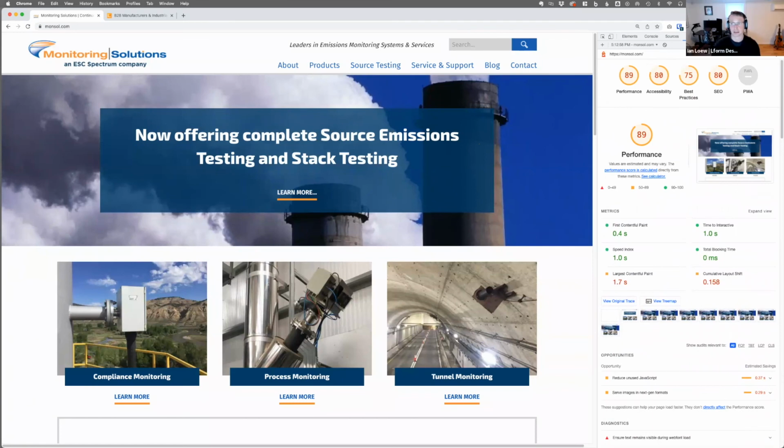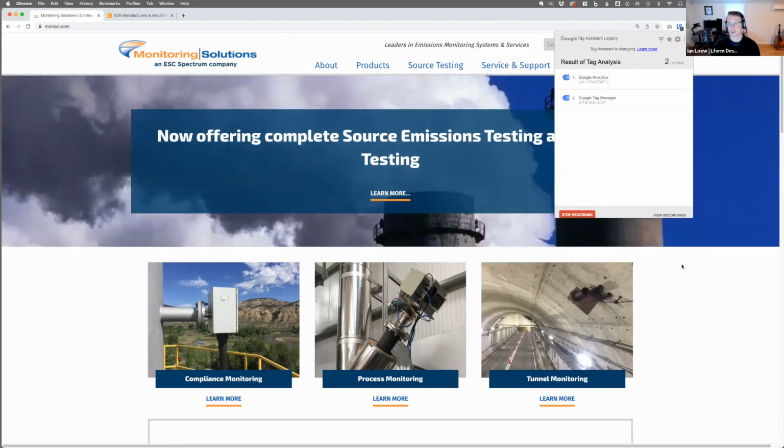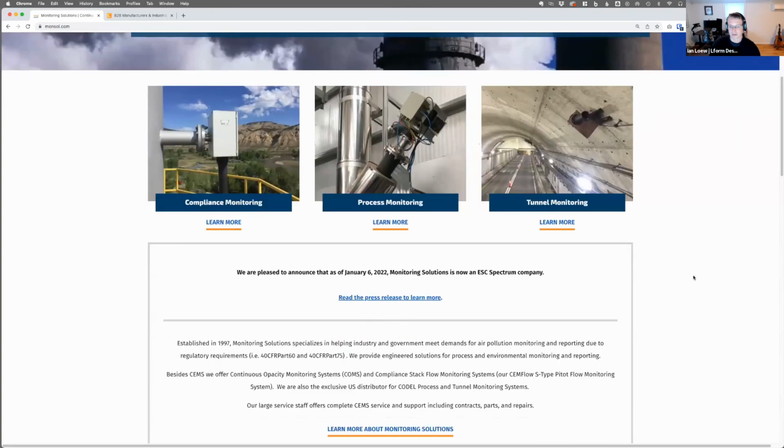Right, exactly. Last but not least, let's see if Google Analytics and/or Google Tag Manager are installed. So let's do a refresh. We have both Google Analytics and Google Tag Manager installed on this site. So at least they know how many people are coming to the website, and they can also push other tracking codes via Google Tag Manager. So that's great. Any final words that you would like to add to this, Jeff?